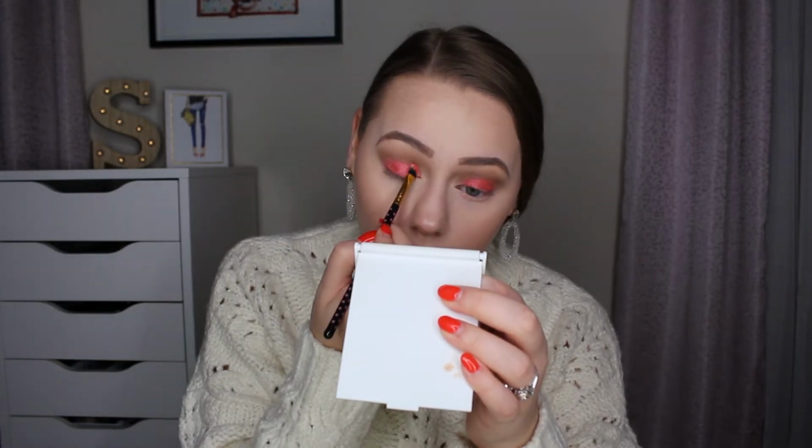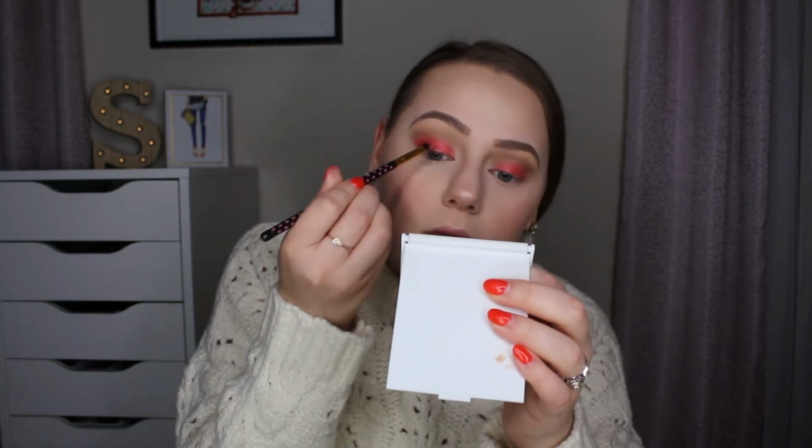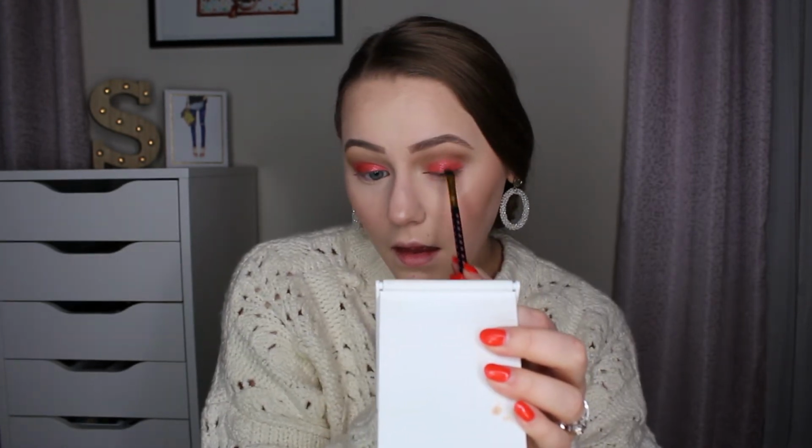I want to try to precisely get into the corner and shape it out a little bit more. So I'm going to go in with a flat shader brush, and I'm going to particularly go in with this one by BH Cosmetics. It's a little bit rounded, so I really like that. And I'm going to see if I can try to pop a little bit of that on with some more control. That looks pretty bomb and was pretty easy.